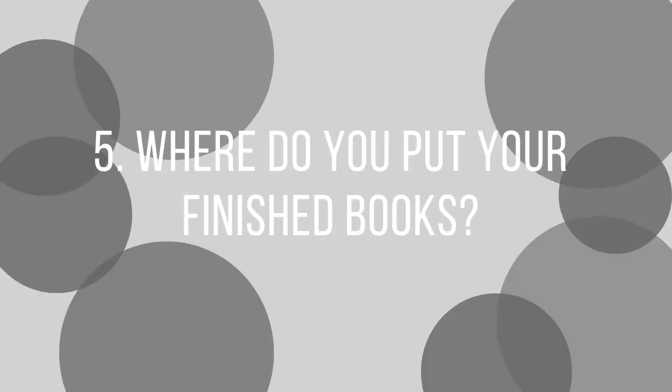Question number 5. Where do you put your finished books? I put all the books that I've read for the year on a little yearly read shelf, which is on my bookcase near my desk. So right now it contains all books that I read in 2022. I partly put them there so that I can easily reference them if I need to look something up, or if I'm doing a video about recent books, or I always take a photo for my Instagram each month. I used to always take photos for my reviews as well, and I like to see them all stacked together.